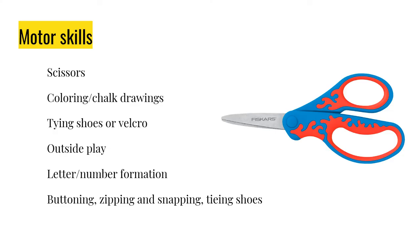Motor skills. In order to help develop your child's motor skills, to prep them for kindergarten, some examples that you could do at home would be allowing them to use scissors, coloring, chalk drawing, teaching them how to tie their shoes or even Velcro, outside play, letter and number formation, buttoning, zipping, and snapping, and also tying their shoes.